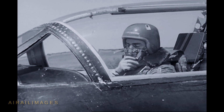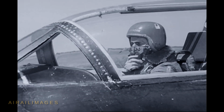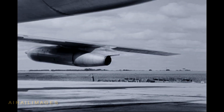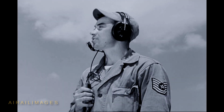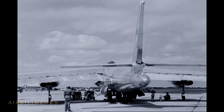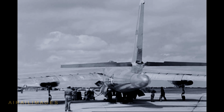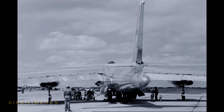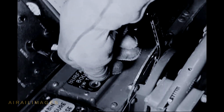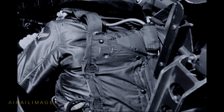Let's have an interphone check. Co-pilot ready. Navigator all set. Ground crew ready. Ready to check surface control. Boost off. Right aileron up. Left aileron down. When you're flying at high speeds, the air exerts an extremely heavy force on all the control surfaces. In this airplane, you have the option of greatly reducing the effort involved by cutting in the hydraulic power control system, the boost, to all the control surfaces.